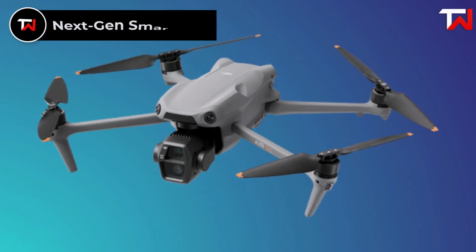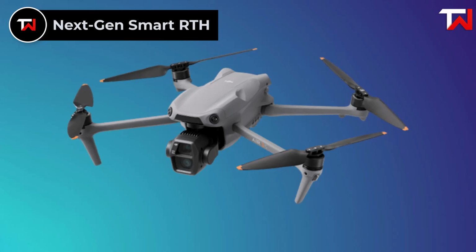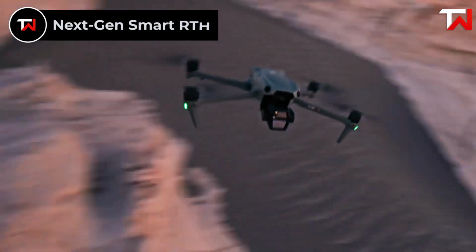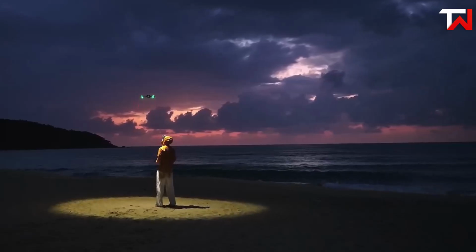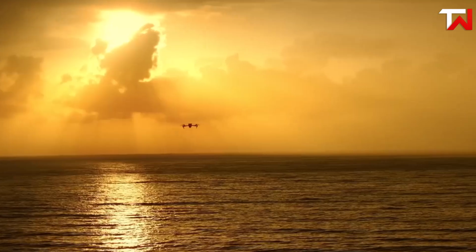Next Gen Smart Return to Home. One of the standout features of the DJI Air 3S is its Next Gen Smart Return to Home. This system uses advanced algorithms to ensure a safe and accurate return to its starting point, even in challenging environments. The enhanced precision makes this feature reliable, giving you peace of mind when flying in remote areas or when battery life is low.